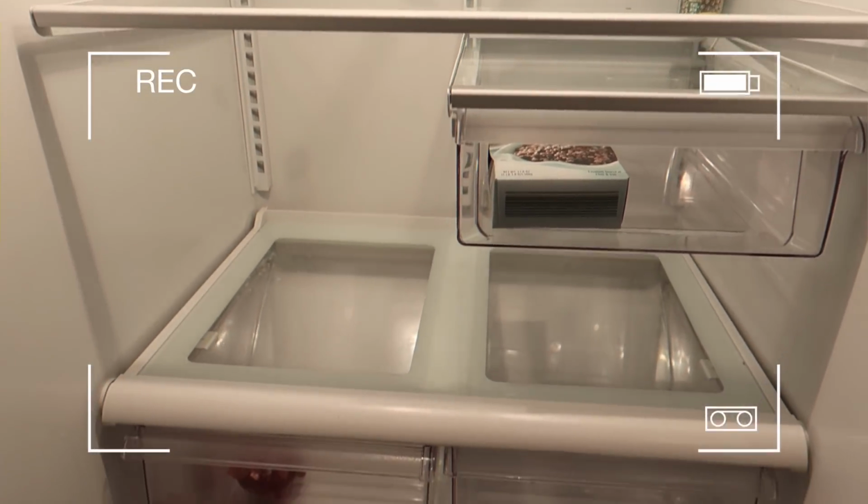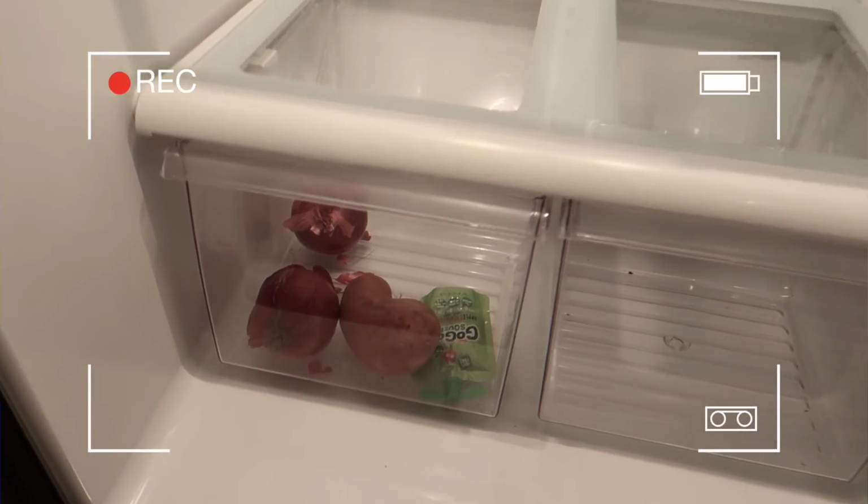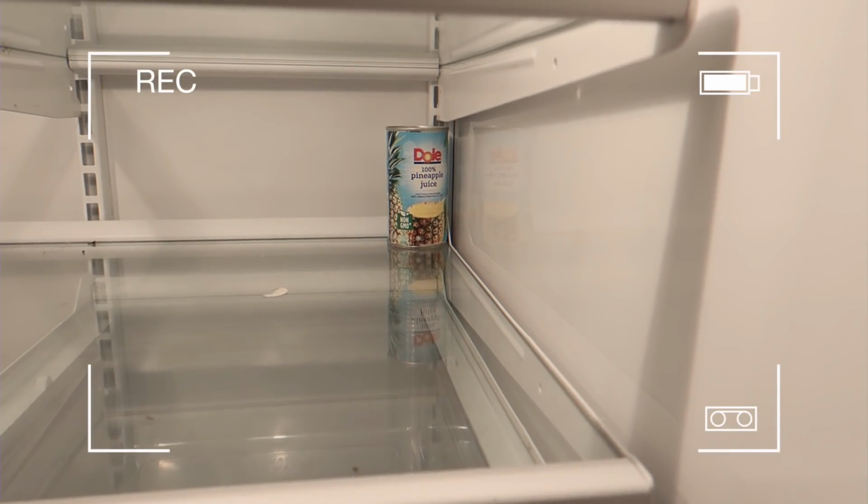This is very pathetic. Look at my fridge right now. Guys, I have an applesauce, sweet potato, purple onion, lentils, and a very lonely pineapple juice.